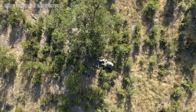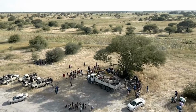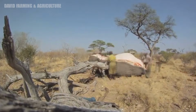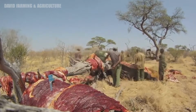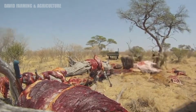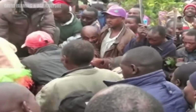For a successful hunt, it is important for the hunter to determine the location of the shot, usually in areas such as the heart or lungs, to ensure a quick and humane kill. Because of the elephant's large size, the hunter may have to shoot multiple times to kill it. Once the elephant is put down, the animal is butchered on site, and the meat is distributed to local communities, providing an important source of protein for indigenous people.